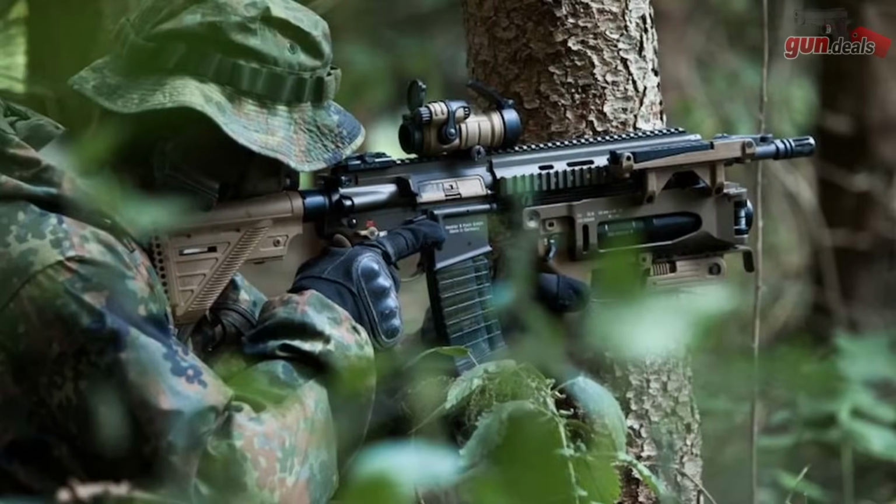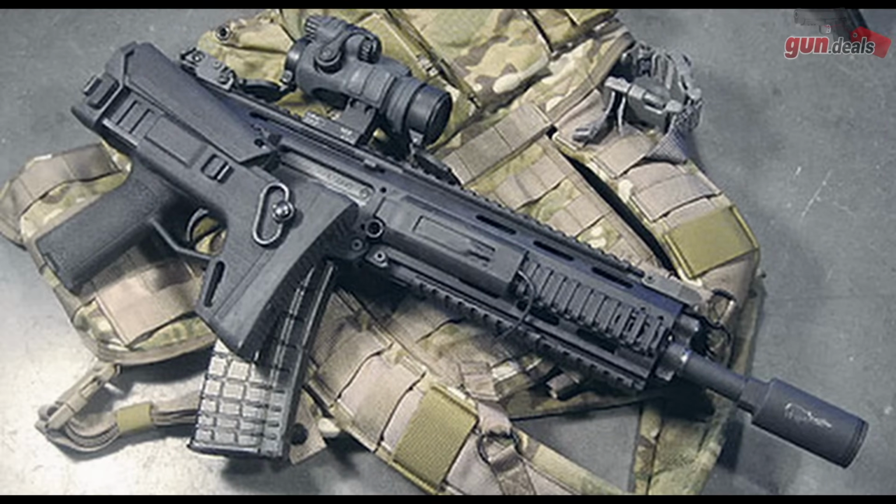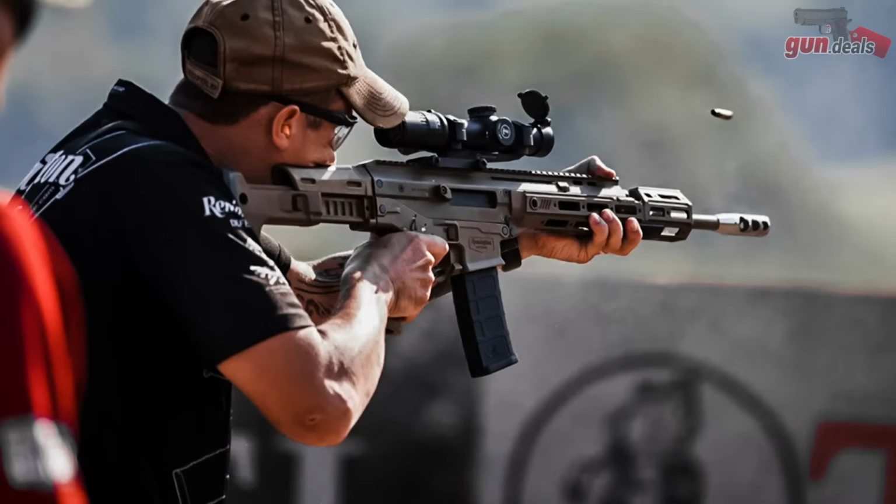Still seeing wide service today with multiple variants, civilian versions, and a boatload of HK fanboys swooning over their favorite overpriced garbage rod. After that, the aforementioned Magpul Masada began testing in 2006 but didn't enter the market until 2010, renamed the Bushmaster ACR, and was brutally mismanaged after that. And no, I'm not going to talk about the Remington Defense ACR, as that is another sad loss to the world that never made it to production.